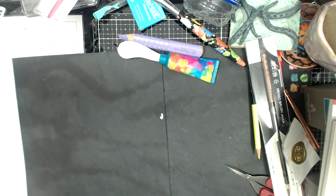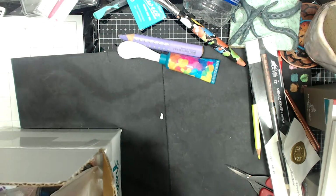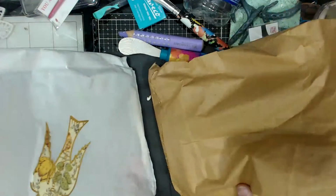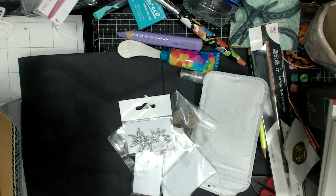Let's see. Hold on while I get some other stuff in here. Make some room. Oh, here it is. So this was the little, I'll do this one first. Move it just there. This is a little trinket from the scrapbook store. Oh, let me turn that off. Which one is it? Oh, let me see.